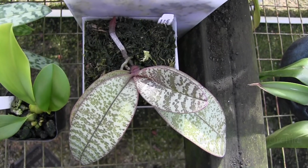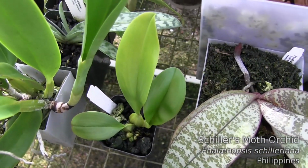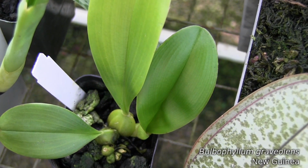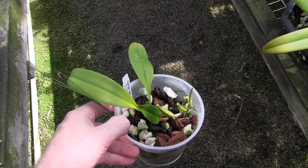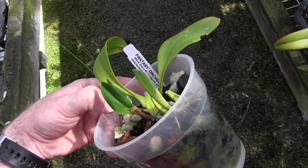Just a quick update. This is Phalaenopsis schilleriana, and it's putting out some new roots and new leaves. Very happy about that. This is one of my new bulbophyllums. This is Graveolens, and it's putting out a new leaf. Also happy about that. And then finally for the bulbophyllums, this is Antoniferum.